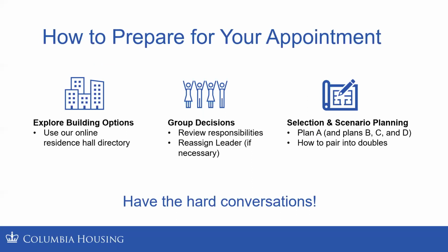First, you should explore our residences. We have meticulously reviewed the building pages on our Columbia Housing website to make sure that all the information is up to date for you to review. If you choose to be part of a group, make sure you know that the group requires you to designate a group leader, like we've mentioned before, and that group leader is responsible for creating and verifying the group. We just want to remind you one last time that group leaders will be the ones assigning beds to all the members of the group. So choose your group leader wisely.